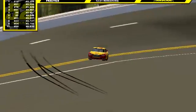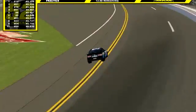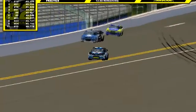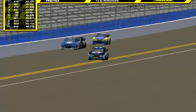Some cars scraping the wall up ahead there. I thought we might have had a wreck. We've had 2 different incidents already. Matthew Rodriguez spinning off of turn number 2. Jessica Shelton, Kyle Sosnowski getting to each other off turn 4.